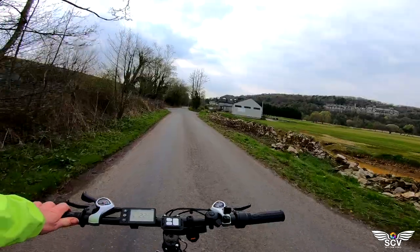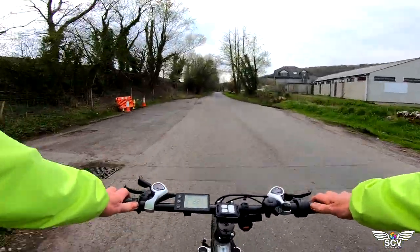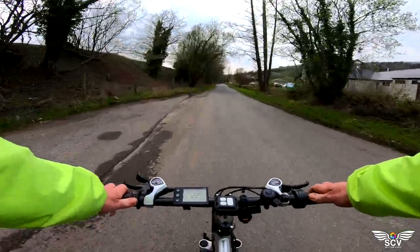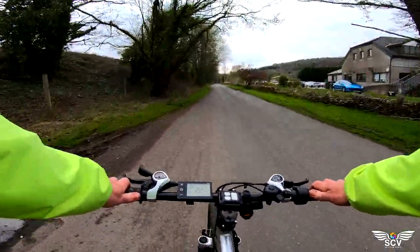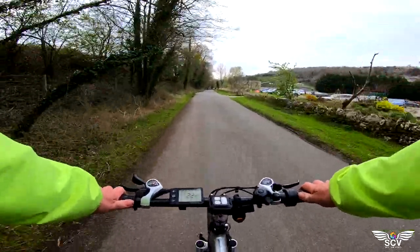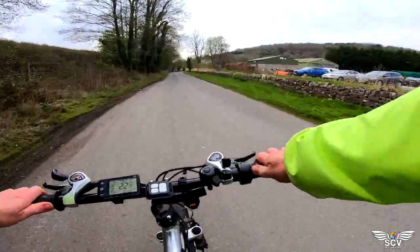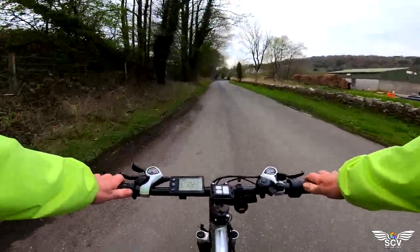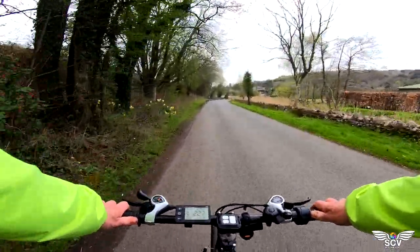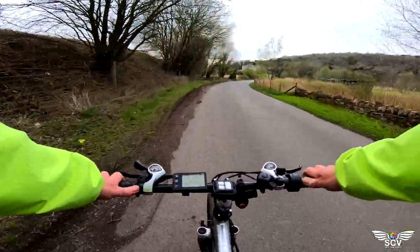Beautiful buildings around here. That's definitely a reservoir up there. You'll see it on the map anyway. Well, you might do. There's a golf course. Grange over Sands golf course. It's actually in Grange over Sands now. Oh yeah, 13 miles on Grange over Sands.